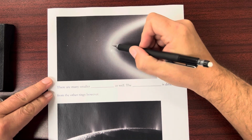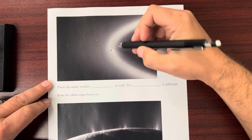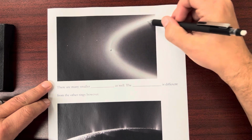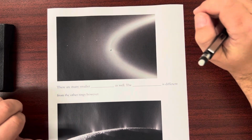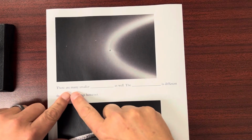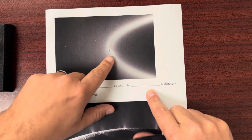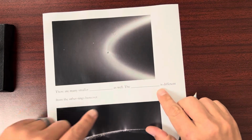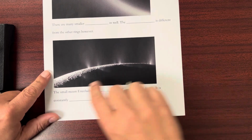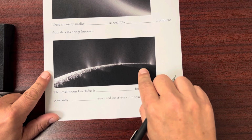And in this image, right in the middle here, there's this dot, and that is a moon. So there's this moon that's going right through this ring. And we're going to find that the moon and the ring are connected. So there are many smaller rings as well. The E ring, so this one's called the E ring, is different from the other rings, however. The moon that's going through it is Enceladus.